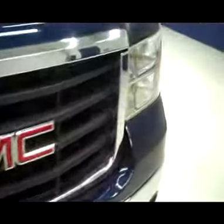Very clean chrome grille as well. Hood looks to be in great shape. One small ding on the front of the hood. Vehicle does have a clean Carfax history report. Real nice clean fenders.